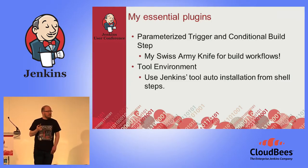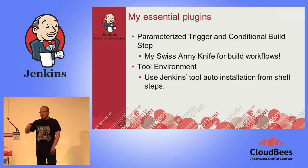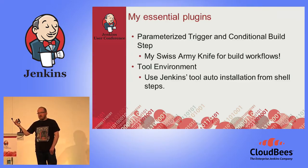But with the tool environment plugin, you can just check a box and it will automatically install the tool for you, and then it'll be available in your build step's environment so that you can use Java in a shell step and not worry about having to install Java.